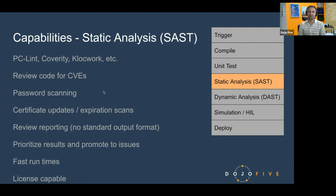Certificate updates, expiration scans. We're all starting to realize that we need encryption, we need certificate encryption with roots of trust, and that means you've got expiration dates, and how are you going to handle those? Who's going to remember that in 3-4 years?